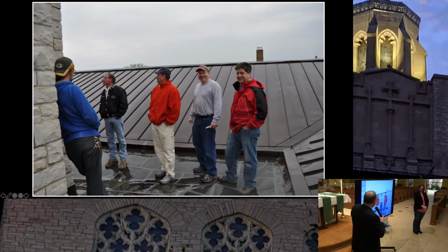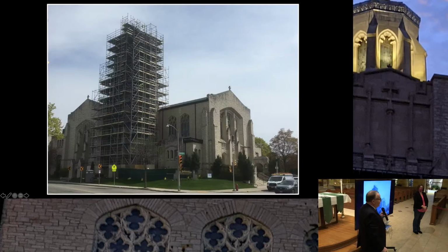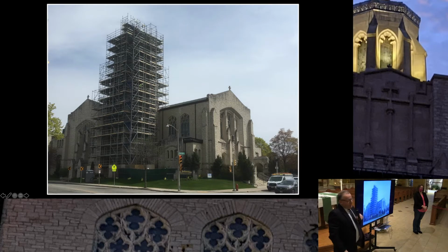To give you some proof of that, as a much younger Tom Marotic, Rocky Marcoux, Tom Tishoni, and Brian Kirkpatrick, this is 2005. We're on the roof looking for where this water is coming in. And of course, ultimately, we knew where the water was coming in. It was coming in through the stone, through the mortar joints, which were cracked and required tuck pointing. And the parish couldn't afford it.